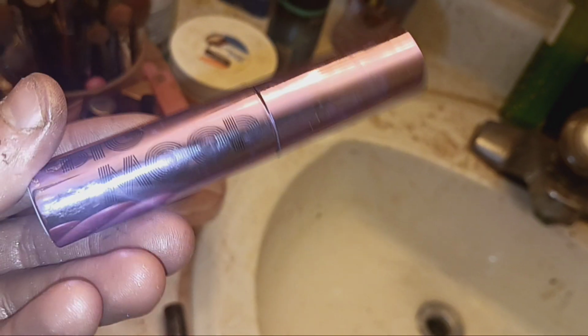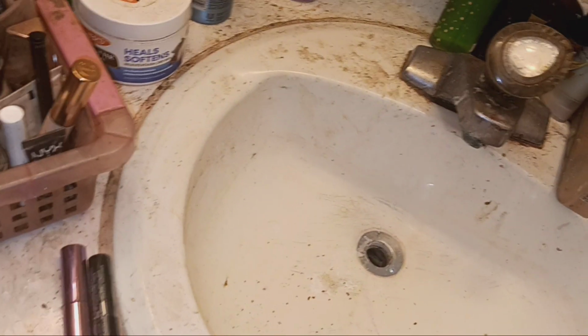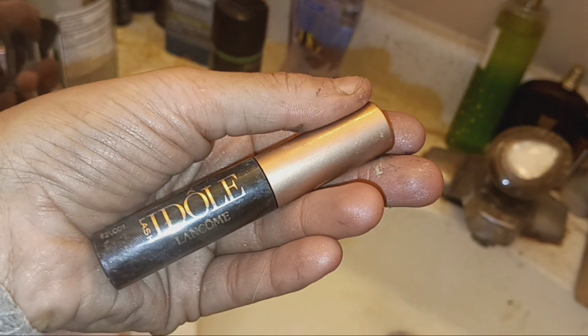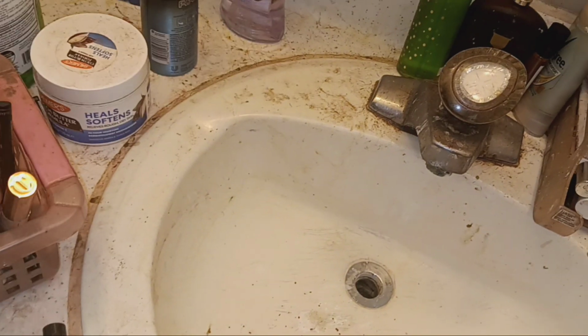Elf, hated this one. Rania, thanks for sending me these stupid things. I hate you, Elf mascaras, because they don't like my lashes. I think she knows it. This I love. I love Lancôme. This is the Idol mascara. This is beautiful. I've had it before. I'm glad I have another sample of it. I might just throw Elf in here because he's an asshole. So I'm going to get him out and stick him in there.